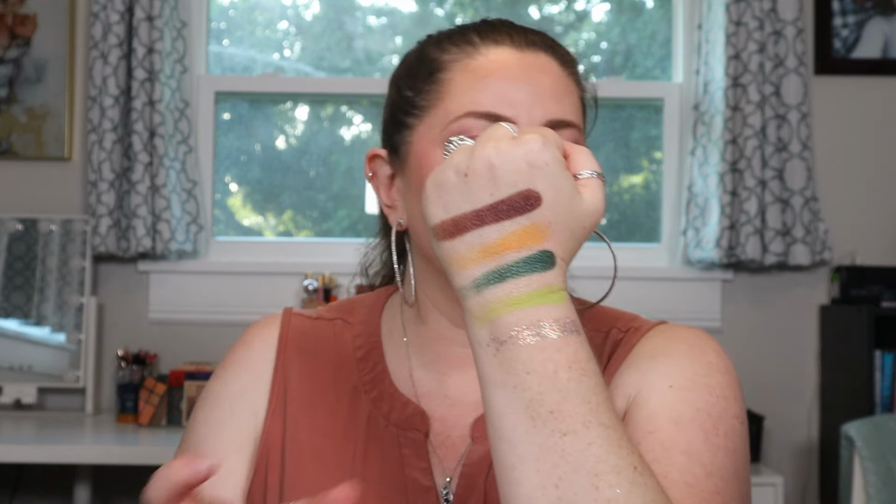Ooh, nice and creamy. I think I swatched the glitter already. I was swatching it on my son when it got here to make him all sparkly and to see what the quality was like. I'm not really into glitter. I think they're fun sometimes, but they tend to get everywhere on me. Even if I wear a glitter glue, I don't think that one has the best stick to it.